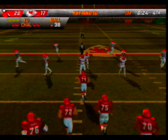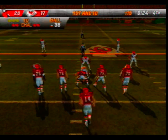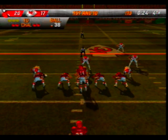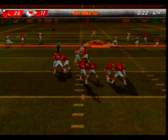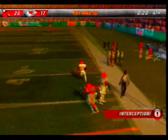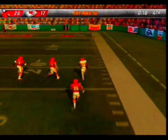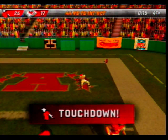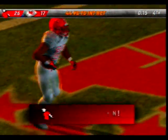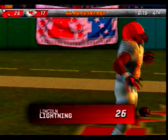First and 10. Ball on the 38-yard line. Nothing. Alford, the lone back, going to the air on first down. Gets rid of it. The defense has it. The 40, the 30, the 20. And he showboats his way toward the end zone. The defense forces the turnover, gets it in for the touchdown.